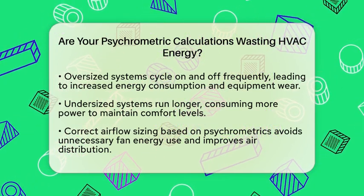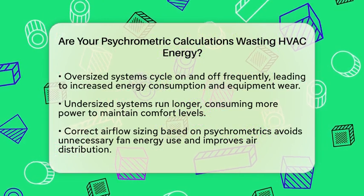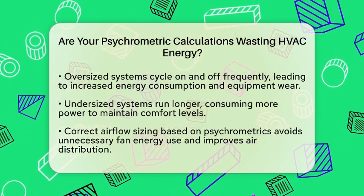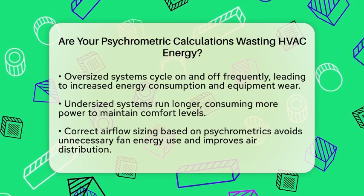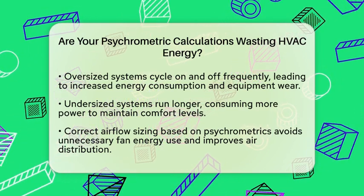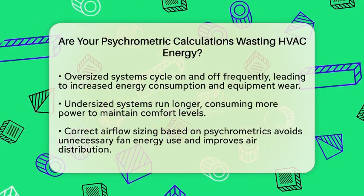Another common issue is incorrect airflow sizing. Psychrometrics help translate thermal loads into supply airflow rates. Errors here can cause fans to work harder than needed or lead to poor air distribution. This not only wastes energy but also affects comfort.